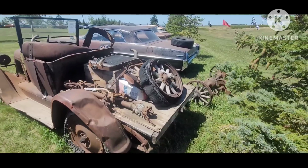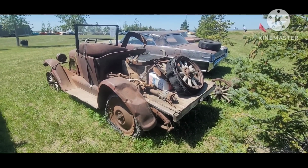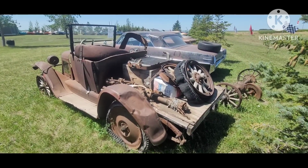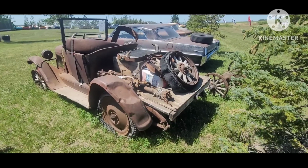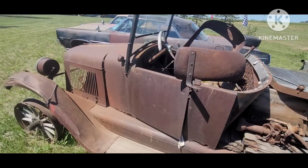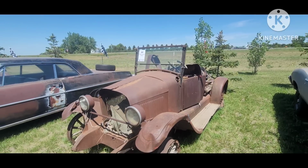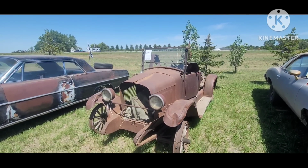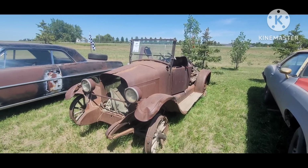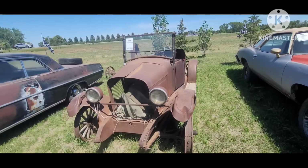This one's got a bit of the Tom Joad vibes to it. Tom Joad being one of the main characters of John Steinbeck's Grapes of Wrath. And this is a true Grapes of Wrath vehicle. Cut down touring car. I don't know any of the actual history on it. I mean, obviously it never went from Oklahoma to California, but these old farmers out here, they were resourceful and this is what they did.